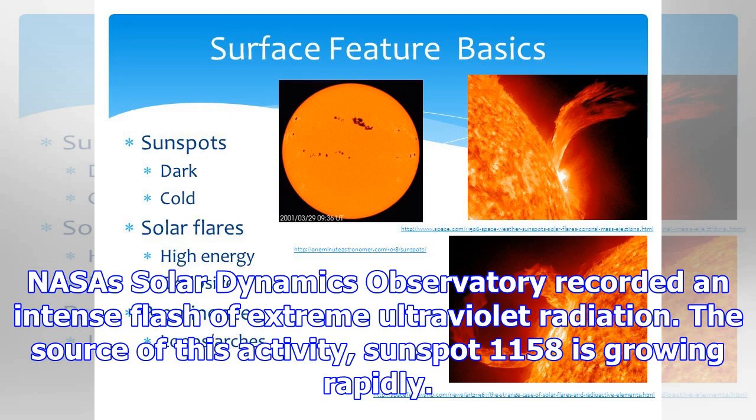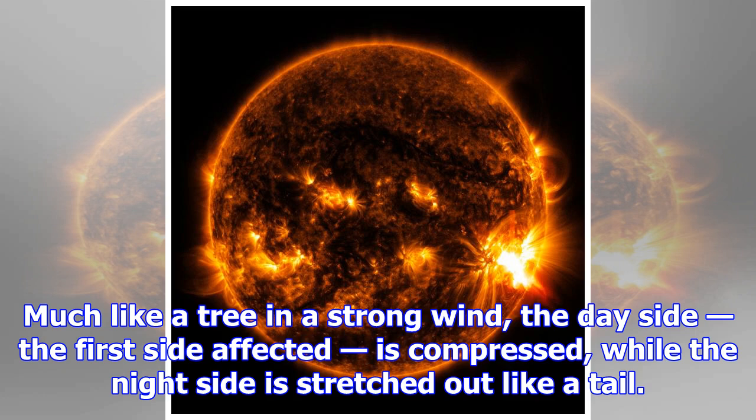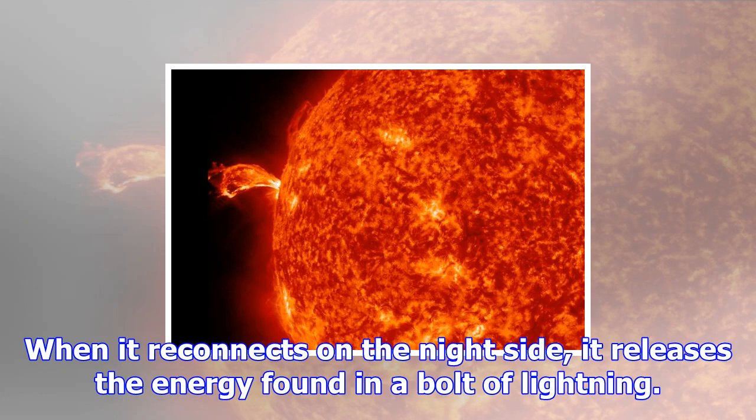On February 13 at 1738 UT, Sunspot 1158 unleashed the strongest solar flare of the year so far, an M6.6 category X-ray radiance magnitude blast. NASA's Solar Dynamics Observatory recorded an intense flash of extreme ultraviolet radiation. The source of this activity, Sunspot 1158, is growing rapidly. Credit NASA SDO.